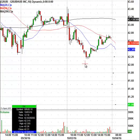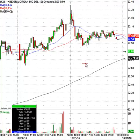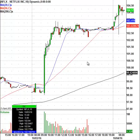KMI, which is a very, very popular energy play. This was also downgraded today. Right now, the stock's at $22.80, closed at $23.01. Can't make too much out of it. Netflix is in the news. Yesterday, Netflix had a great trading session.